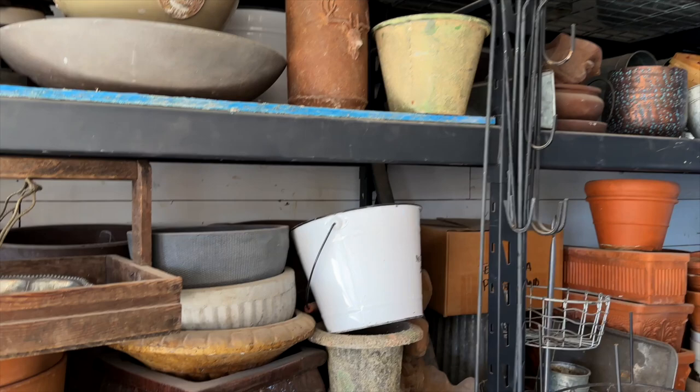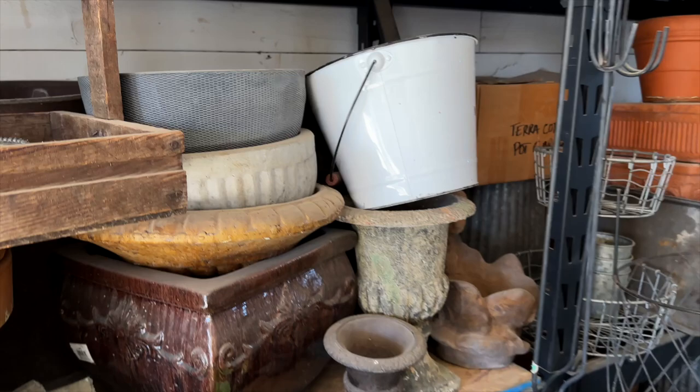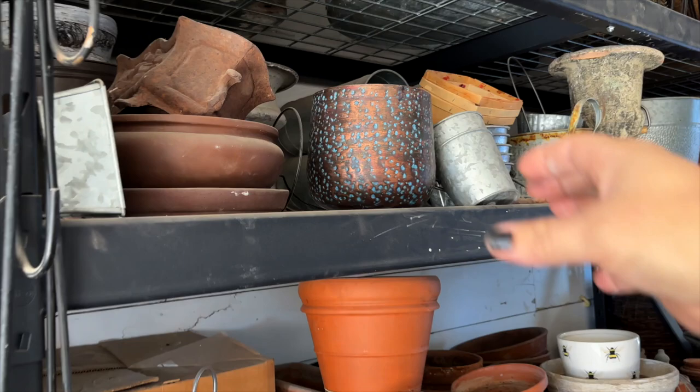It might be kind of fun to do a couple of those for the amaryllis that I've got three of. I'd like to maybe put them together. But I've got lots of terracotta, lots of really beautiful vases and iron containers. Oh, it's so heavy. That one's really beautiful.